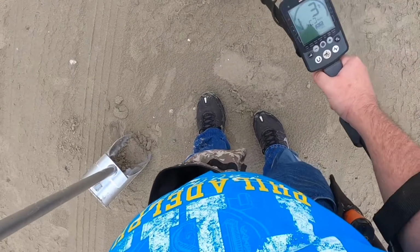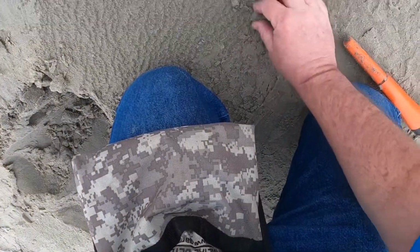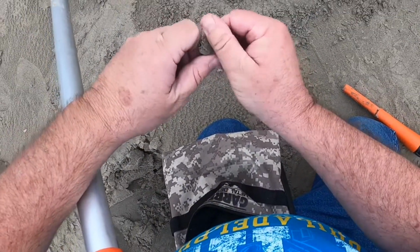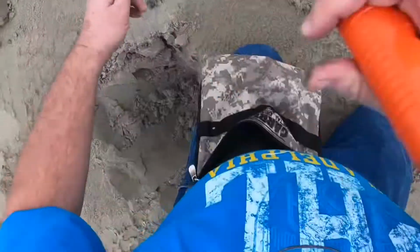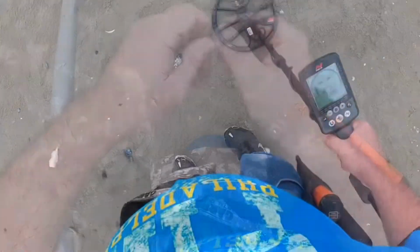Okay, get another zinc penny type target, maybe a little bit lower. We found it, and it's going to be a zinc penny encrusted in, oops, a bunch of muck. I can see the rim of the zinc penny right there.